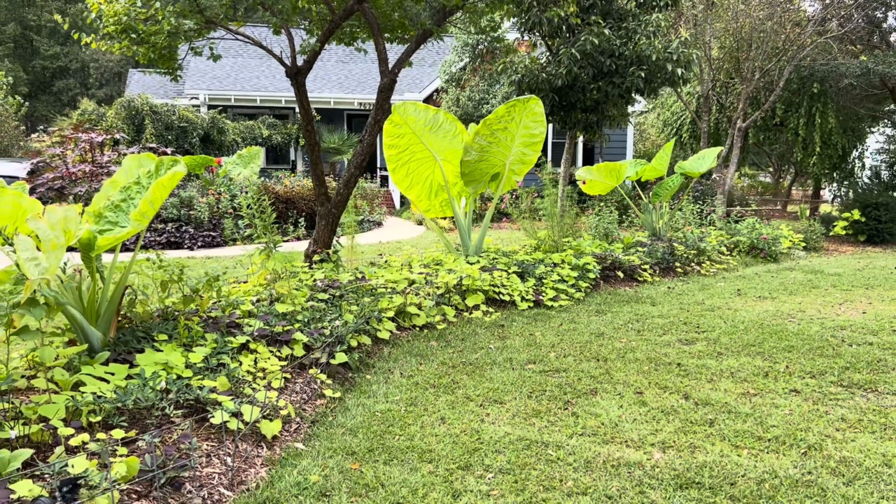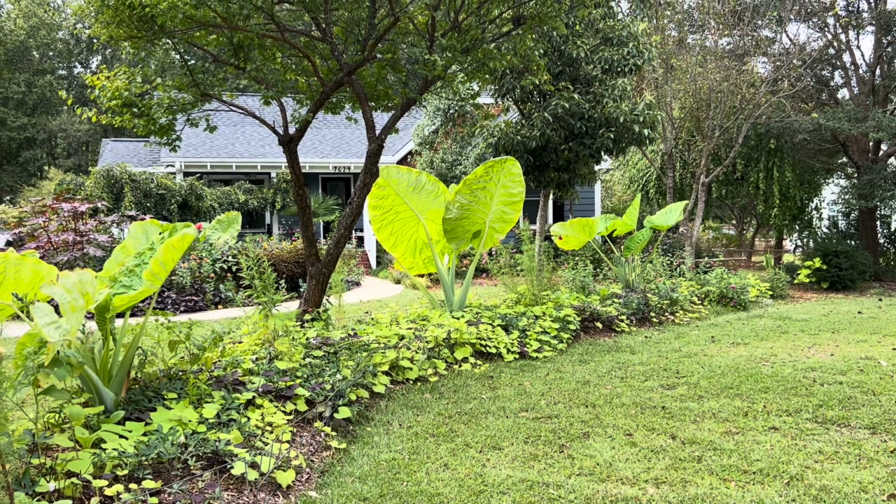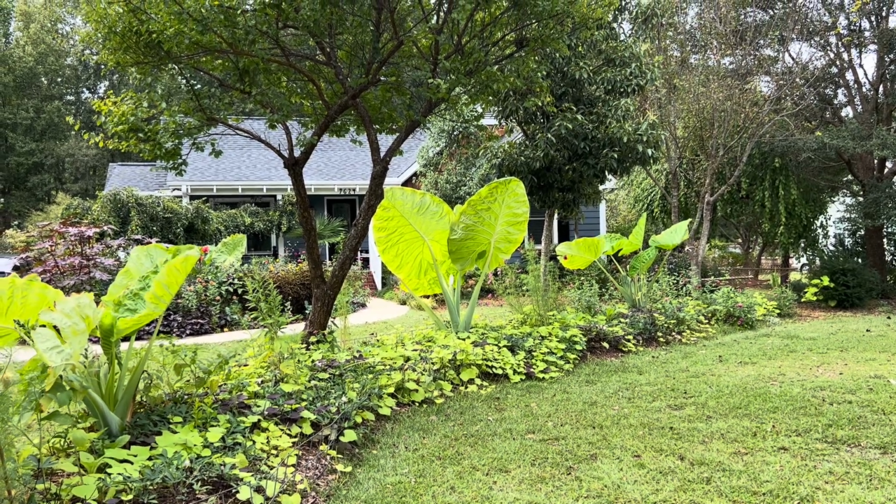It's hard to imagine that this was a blank slate back in the middle of June. It's really amazing how plants can grow.